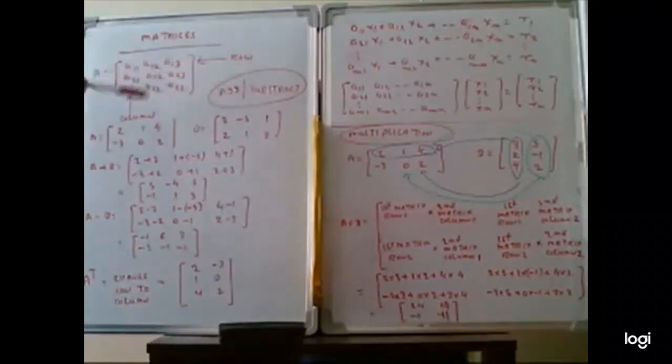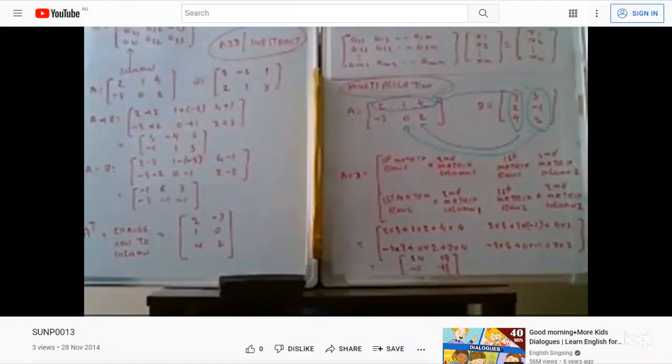This is row 1, the values are A11, A12, A13, and row 3 is A31, A32, A33. So that was the rows. Now the columns: column 1 is A11, A21, A31. Column 2 is A12, A22, A32. Column 3 is A13, A23, and A33. This is the row and column arrangement.